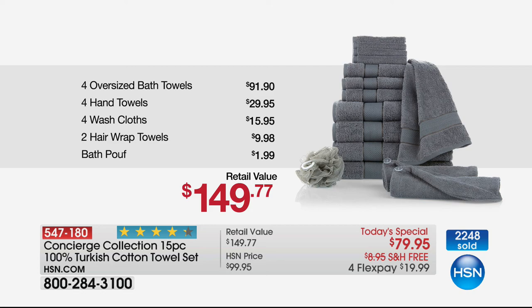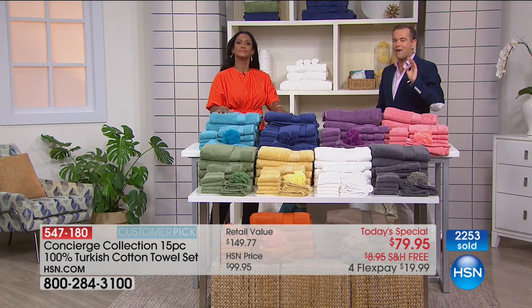It is the only today special this year. It is truly the finest cotton that you can buy for towels.